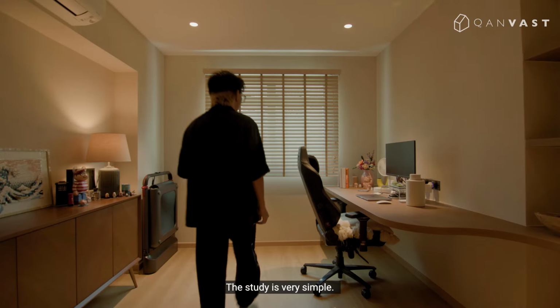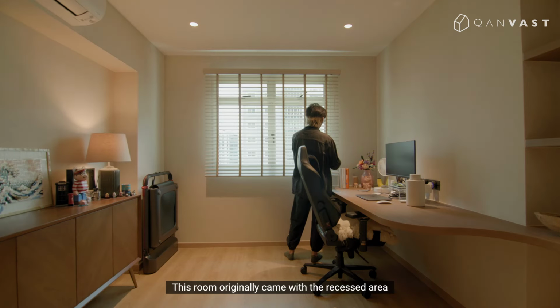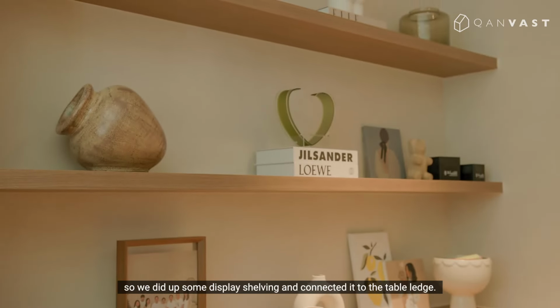The study is very simple. The only built-in here is the desk where the owner works. This room originally came with a recess area and we didn't want to leave an awkward space, so we did up some display shelving and connected it to the table ledge.